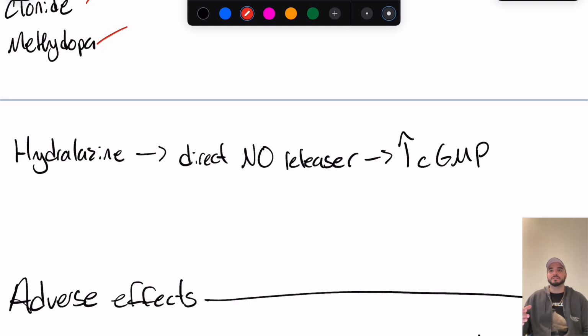So the thing here is that there can't be one single hormone that the body can produce to vasodilate everything, because there are just too many blood vessels. So the way that we do that is through nitric oxide. And the mechanism behind that is that it increases cyclic GMP.